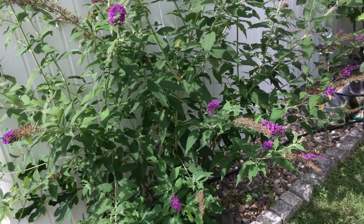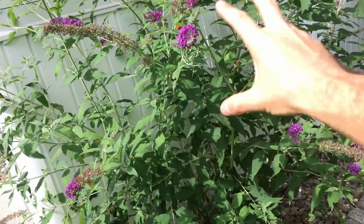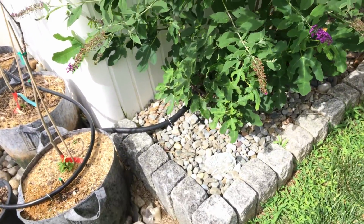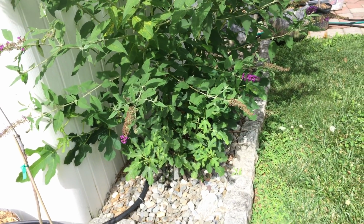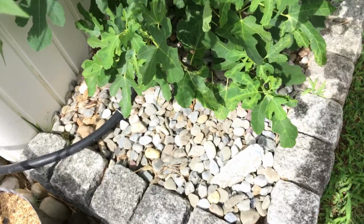So that's what I've done, is that I selected a couple canes that came up from the base, and now it's getting a nice form to it. But because we took it down, there was a nice little open space over here, and I decided to plant the most dwarfed fig tree that I know of. This is called Little Ruby.